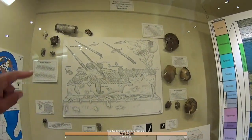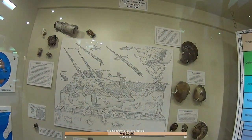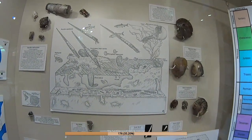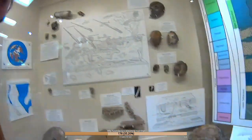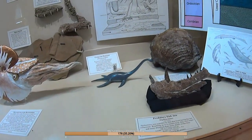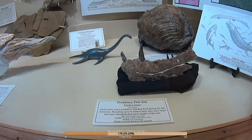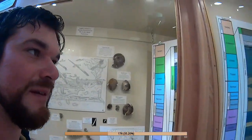And you had all kinds of cool invertebrates, like these ammonites there, crustaceans, and bivalves and critters like that. And you've got various fishes, and then you've got your classic marine reptiles. Critters like those big old plesiosaurs. Pretty neat. There's a jaw of Xiphactinus, like we've been seeing at various museums. Big old bulldog fish.